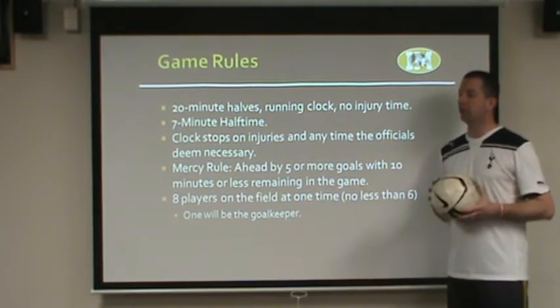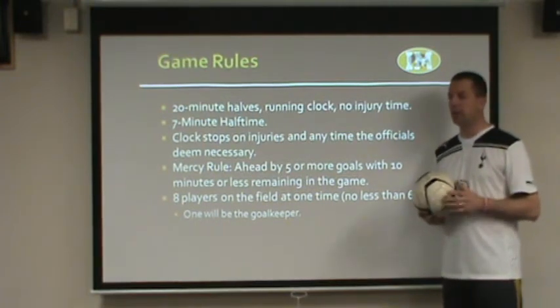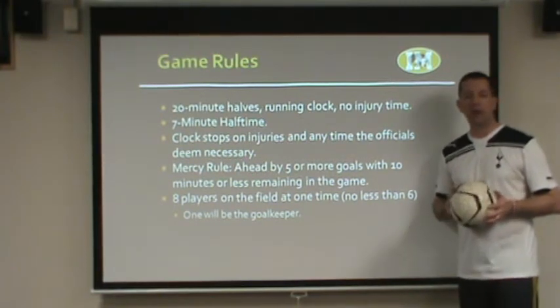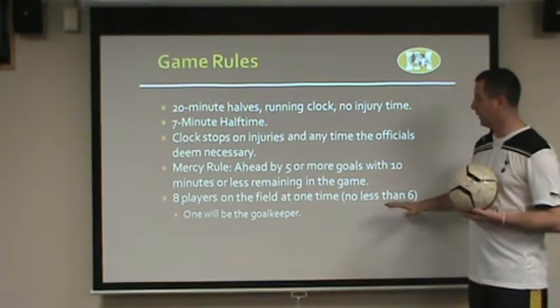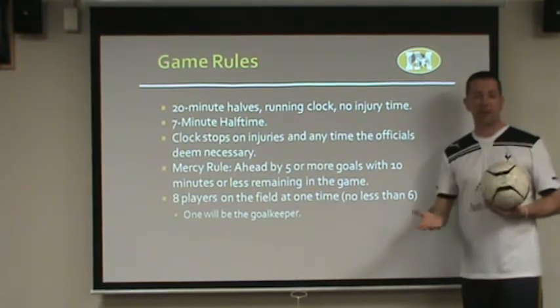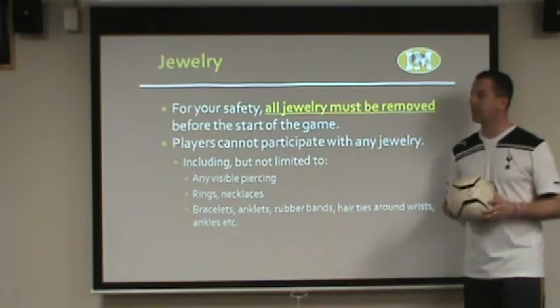We do have a mercy rule for teams that are ahead by 5 or more goals with 10 minutes or less remaining in the second half. If that's the case, then we'll just end the game at that point. And then, as Tommy talked about also, we have 8 players on the field at one time. One of those 8 will be the goalkeeper. We do have a minimum number to start of 6. So if you just have 6 show up, we will get that game started. But if you have 5 or less, then we will not get that game started. That'll be a forfeit for your team.